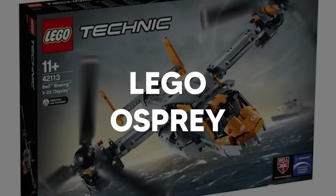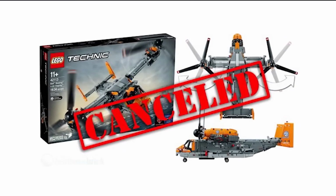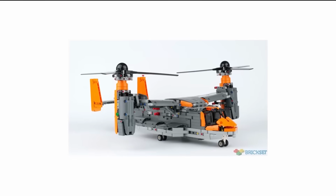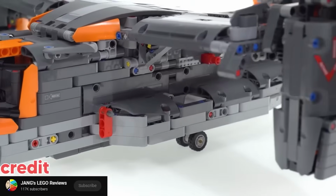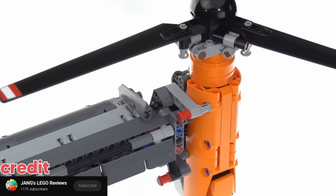LEGO Technic V22 Osprey canceled. On July 21st, 2020, LEGO made a surprising announcement. They were canceling the release of the LEGO Technic V22 Osprey set, a real vehicle used by various military forces. But strangely enough, just 10 days before it was scheduled to release on August 1st, LEGO pulled the plug on the Osprey and just didn't release it.